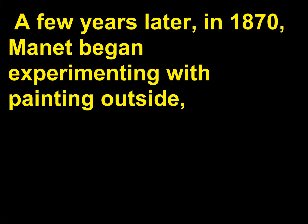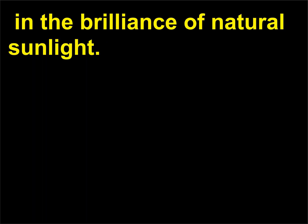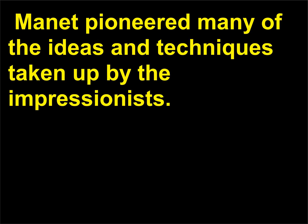A few years later, in 1870, Manet began experimenting with painting outside, in the brilliance of natural sunlight. Manet pioneered many of the ideas and techniques taken up by the Impressionists.